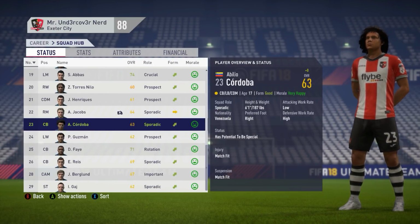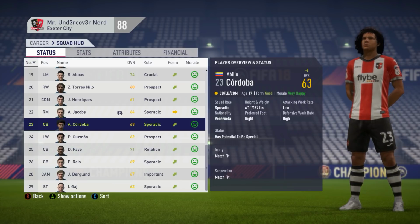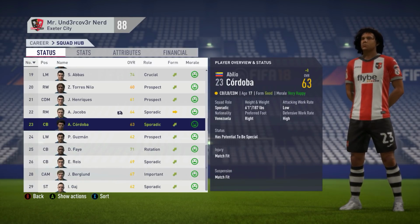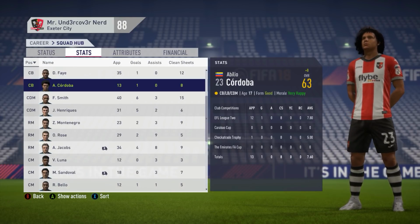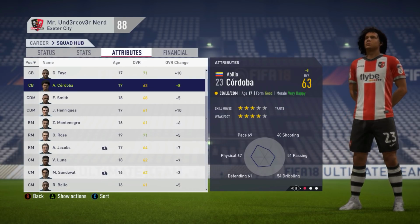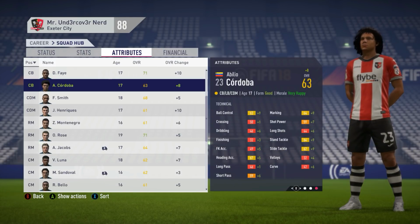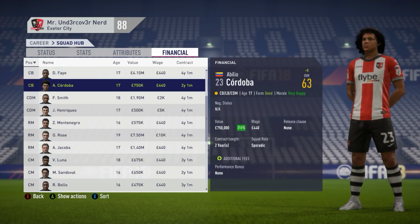So here we have Abilio Cordoba. Again, he came in later on into the season, but he had a fantastic season, +8. He played only 13 games, 7.6 average rating. His stats, not so bad in terms of physical, not very good in terms of technical at all. And he was only worth 750,000 on a 2-year contract.